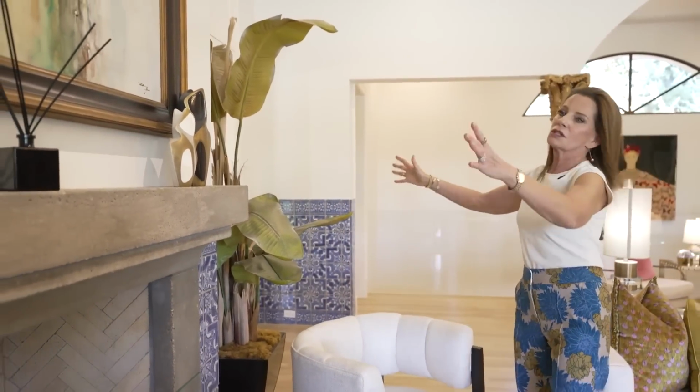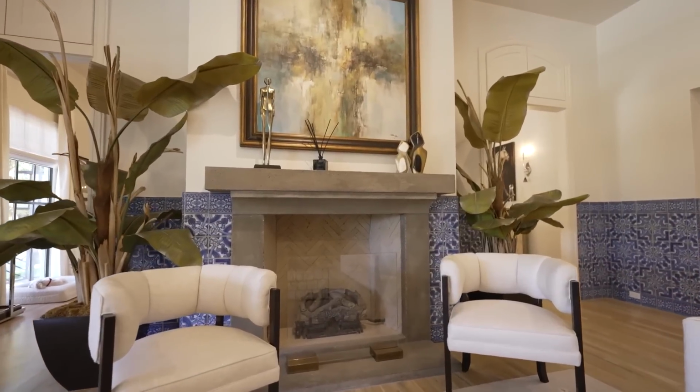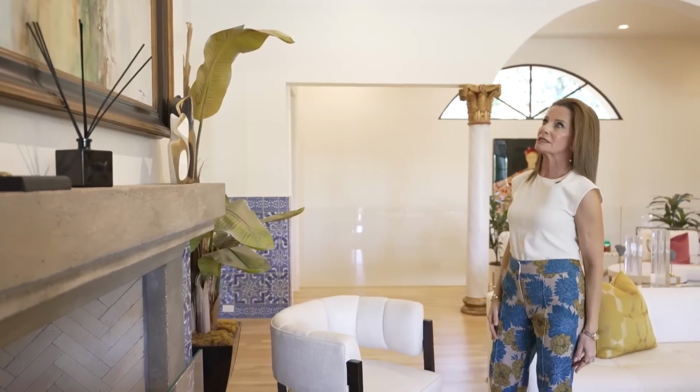We have bookend this entire mantle with banana trees. They're not real because I cannot grow anything. I can't keep anything alive as far as plants. But these are so real looking, and they just bookend this beautiful, beautiful mantle and piece of art.